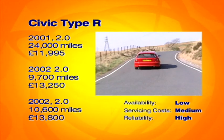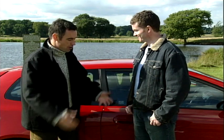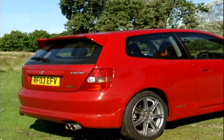But will all the praise be lost on Tom? That's the real question. The Honda Civic Type R. Put it in a nutshell for me. What did you think? It really surprised me. When the car pulled up, I thought, of the 3 cars I'm going to see today, this is probably the one that I won't like.